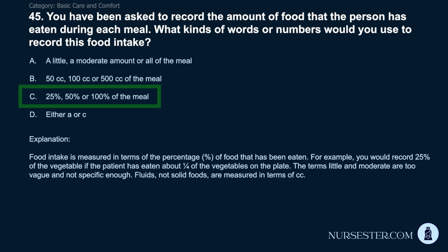Food intake is measured in terms of the percent of food that has been eaten. For example, you would record 25% of the vegetable if the patient has eaten about 1/4 of the vegetables on the plate. The terms little and moderate are too vague and not specific enough. Fluids, not solid foods, are measured in terms of cc.